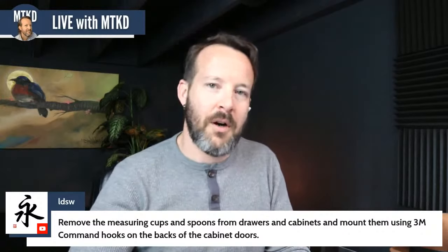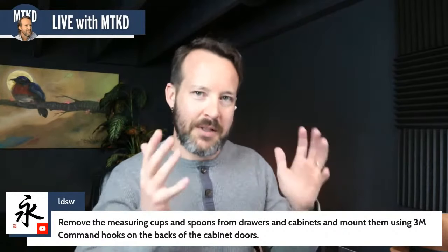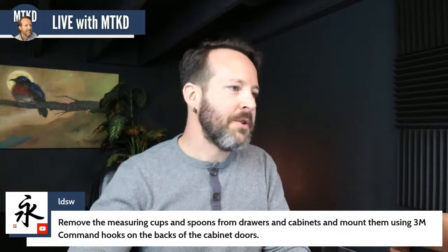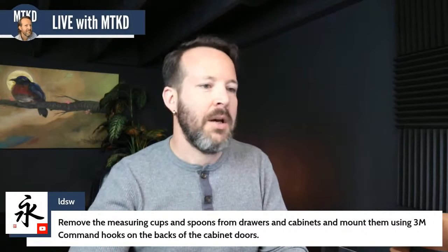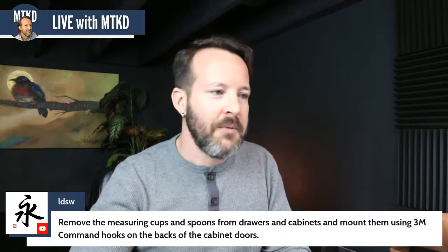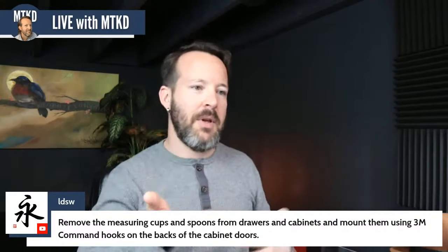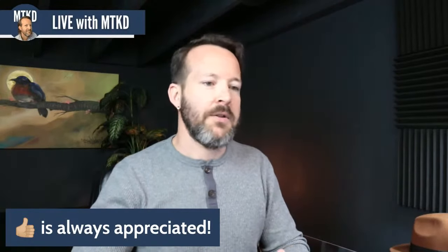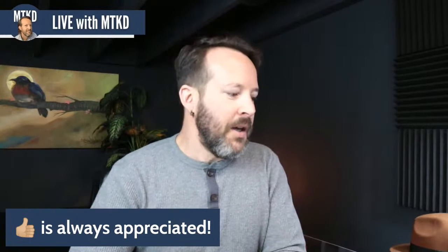Ooh, what's this? All right, you have a lot of good ideas. You should call House Beautiful and submit them an article and say, here, this is what we're gonna do. Remove the measuring cups and spoons from drawers and cabinets and mount them using 3M command hooks on the backs of cabinet doors. Crafty. These are crafty ways, and that's what you have to think about. I'm guessing maybe you have a small kitchen. I don't know, you might not, but a smaller kitchen. There's all kinds of things you can do, and that's really the good point. So, yeah, I agree.